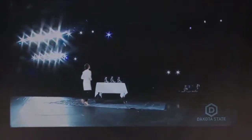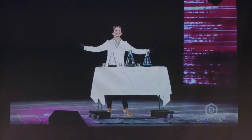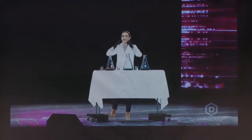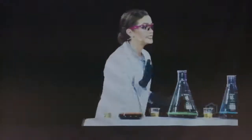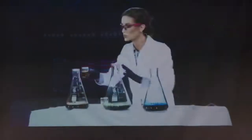Catalysts are chemicals that are used to speed up reactions. And what we're about to watch is the catalytic decomposition of hydrogen peroxide. But be careful, don't try this one at home. Now, in my flasks are concentrated hydrogen peroxide, food coloring, and dish soap. I'm about to pour in potassium iodide, my catalyst, which will start the breakdown.